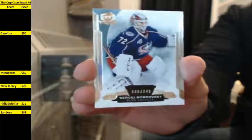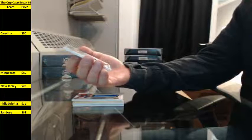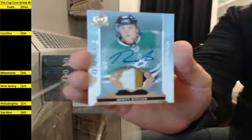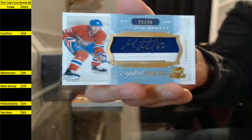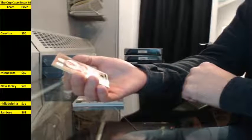Base number 46/249 for Columbus, Sergei Bobrovsky. Rookie patch auto, number 207/249 for Dallas, Brett Ritchie. Scripted swatches, number 22/35, going to Montreal, Max Pacioretty. Oh man, are you kidding me? You're not gonna believe what's coming up next. Gold rookie auto 11/25 for Detroit, Ryan Sproul.